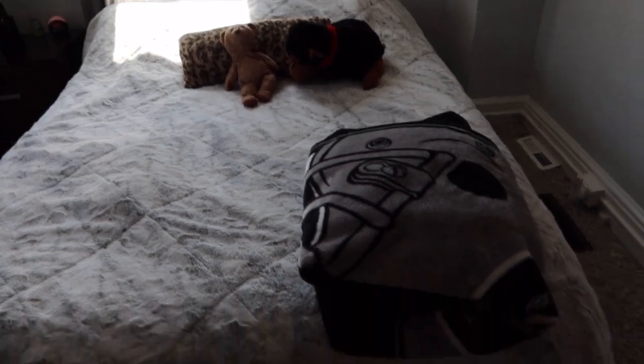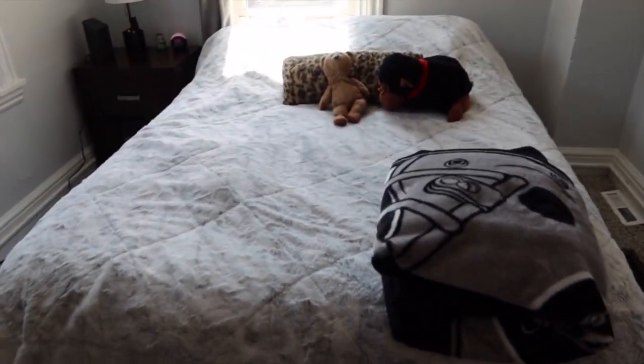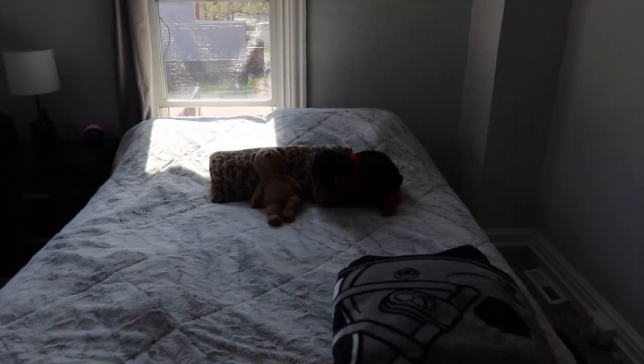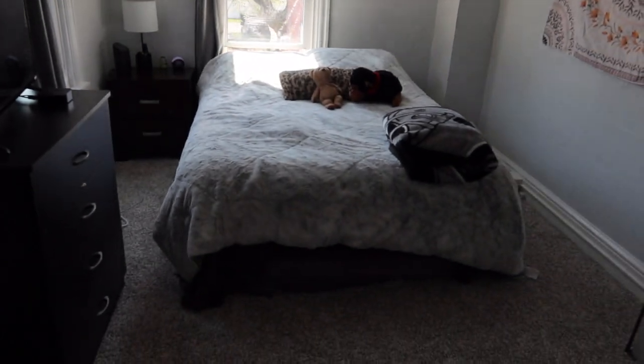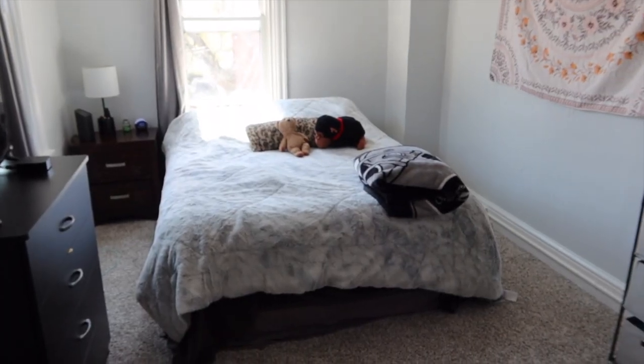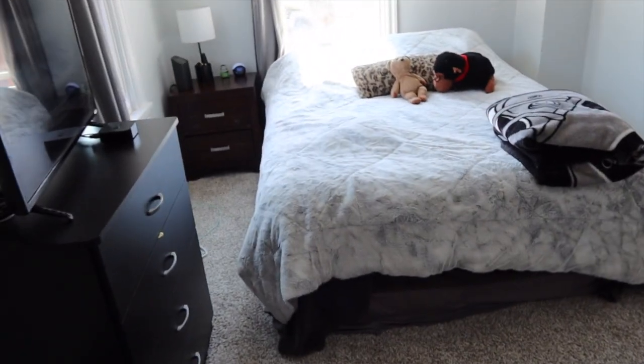This cheetah pillow is not gonna stay, it's just there right now. I'm gonna get pillows and different things to decorate the bed, maybe a throw blanket or something. I'm not really sure. If you have any suggestions on a color you think I should get, like I said, the bedspread is grays. I kind of want a pop of color, but nothing too much. So let me know if you have any suggestions down below, or maybe even black. I'm not really sure. It's gonna come together.